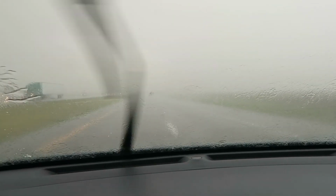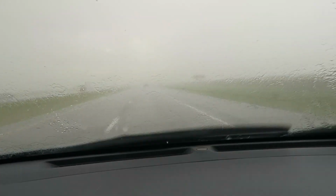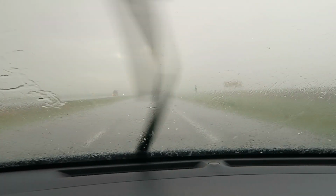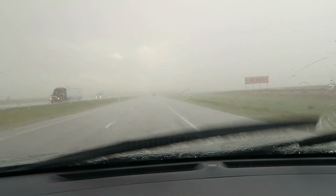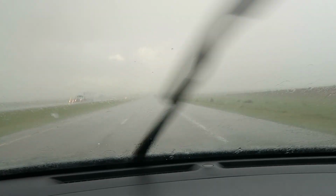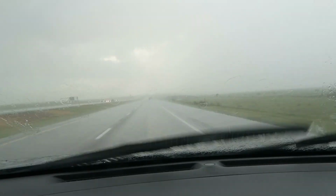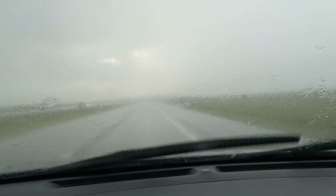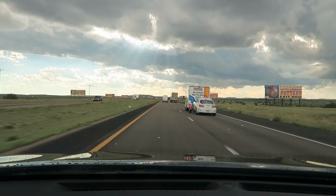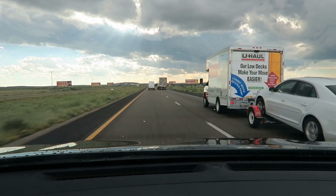That's nuts. I'm getting hailed on. Cars are pulling over the side of the road. Holy shit. My car is getting destroyed right now. And 2 minutes down the road, no rain, sun peeking through the clouds, dry road, beautiful.